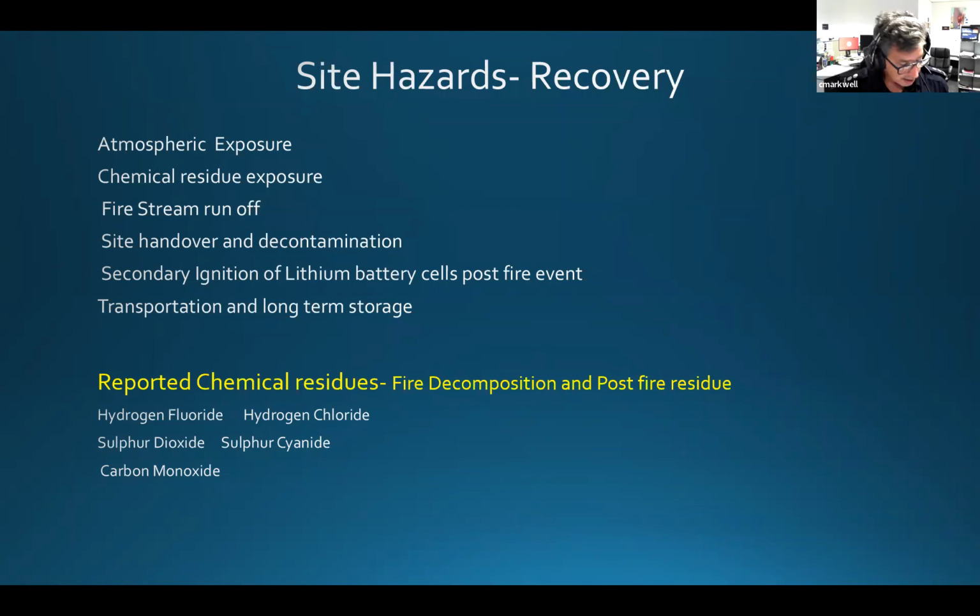And again, just anecdotally, the reported chemical residues from within the fire scene were things like hydrogen fluoride, hydrogen chloride, sulfur dioxide, sulfur cyanide, and excessive carbon monoxide. So HF, if you're not familiar, is the one that goes through your skin and chews your bones from the inside out. Not really the kind you want to be having a bath in. So again, it's evident that these chemicals are produced in the decomposition. Still, the science is out on what concentrations. So it's pretty relevant that a high level of personal protection on approach to these kinds of incidents is a really important factor.